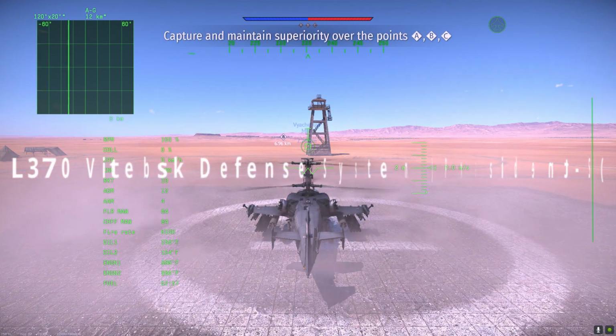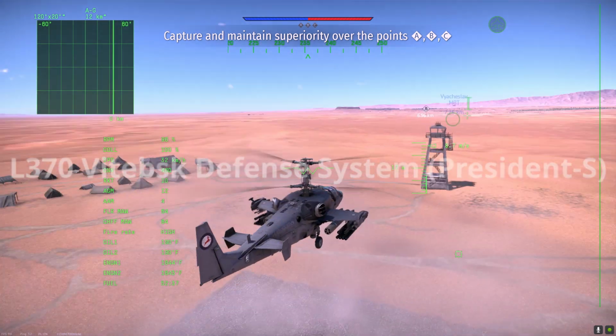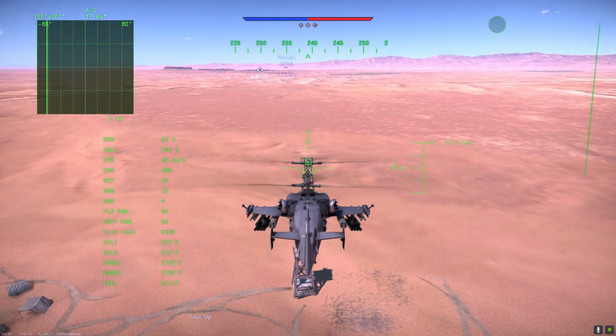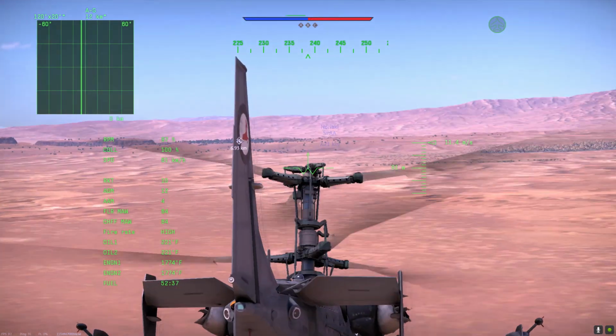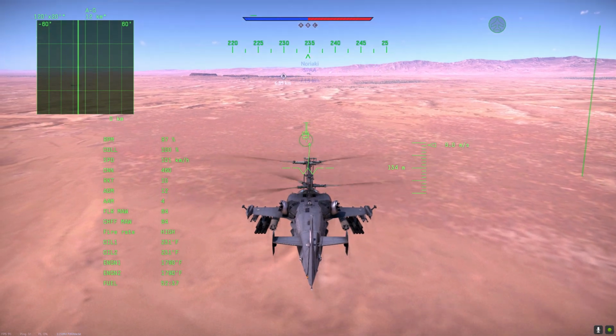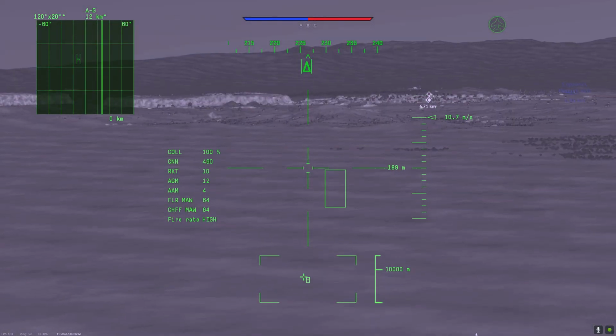Hello and welcome everybody. The Vitebsk defense system is here. In the IXWA Strike update, Gaijin introduced this system on the K-52. I talked about this a little in my last video, so I wanted to do a follow-up. In this video, I want to talk about what the Vitebsk defense system is, and then of course what are the benefits of this system in game.